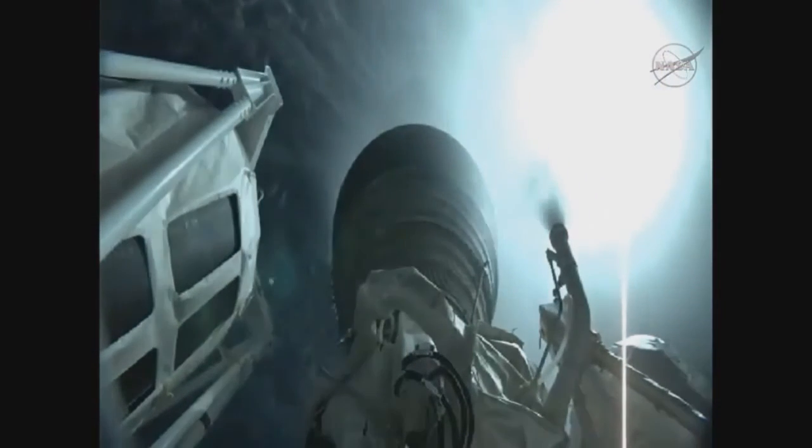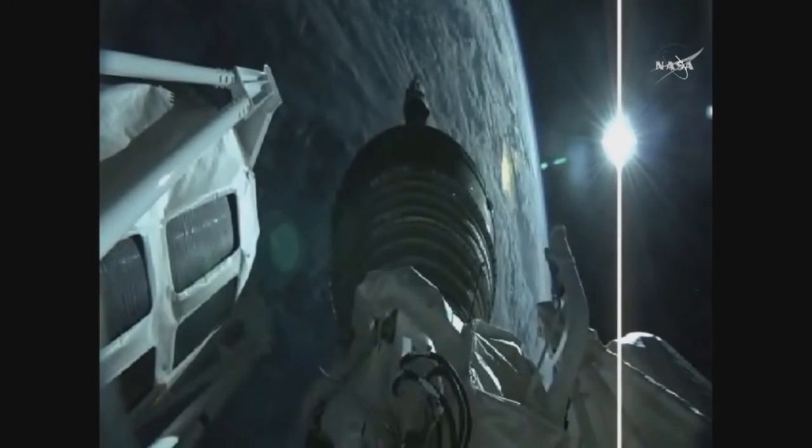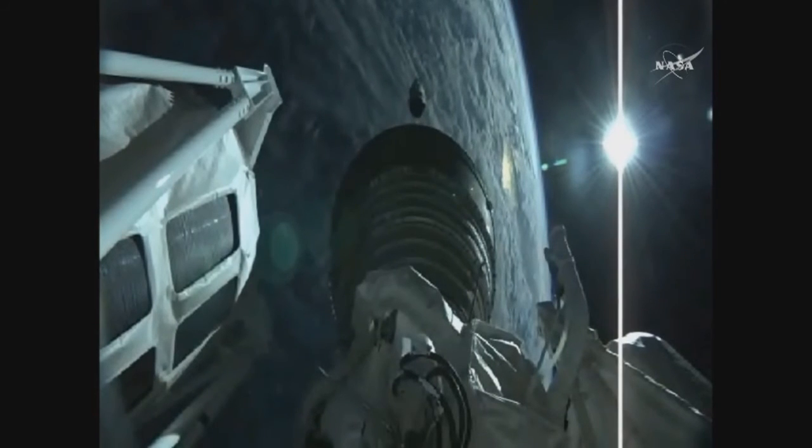We have engine shutdown. Engine shutdown as planned. We have retros and stage separation. We have LOX and fuel pre-start. The GN2 purge firing of the RCS is underway. And we have ignition and full thrust on the RL-10.